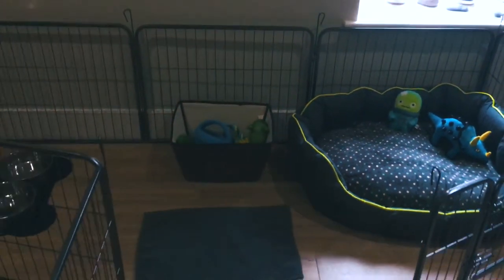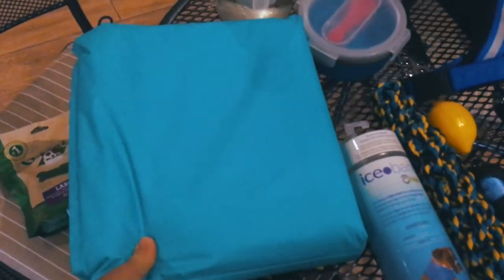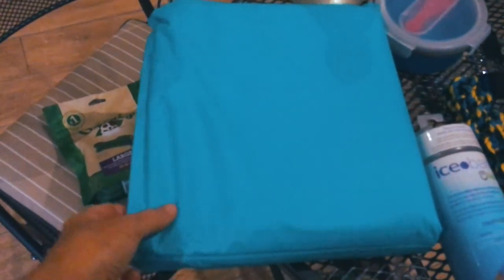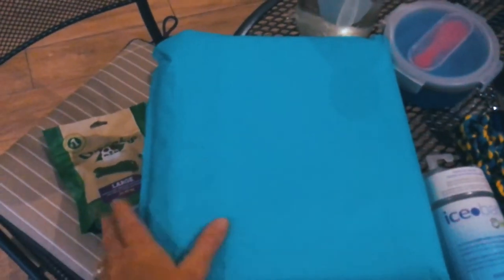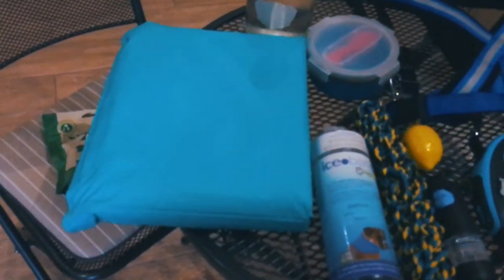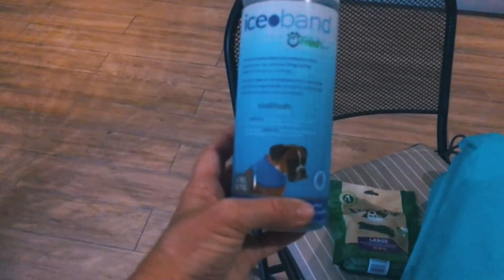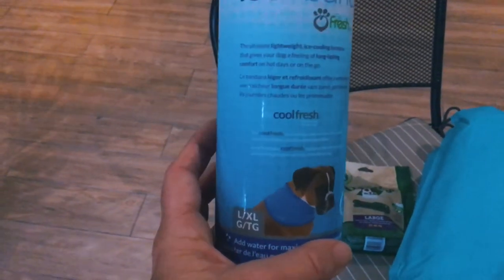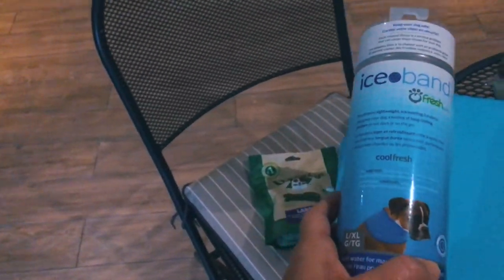This is his little room. So I'm about to pack his stuff, and I'm just going to show you what I'm taking with. It's been really hot here in the UK, so I've got this cooling pad, which I've had in the fridge for a couple of hours, so it's really cool. It won't be this cold by the time we get there, but at least it'll still be really chilly if he needs it, and he can sit on that. And then I found this, which I thought was really cool. Basically, this is an ice bandana, and you just put it around their little necks when it's hot to cool them down. That's also been in the fridge.